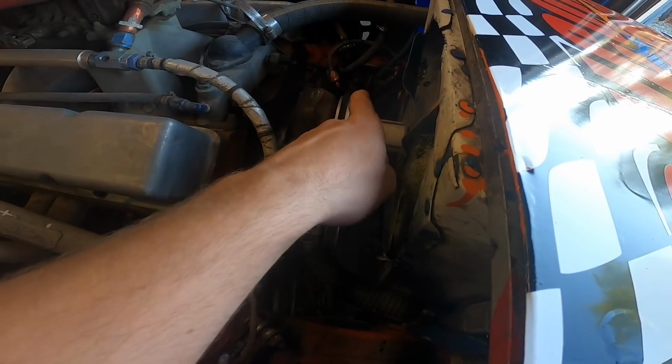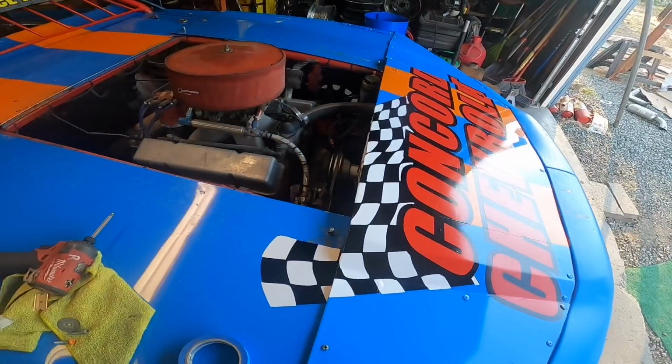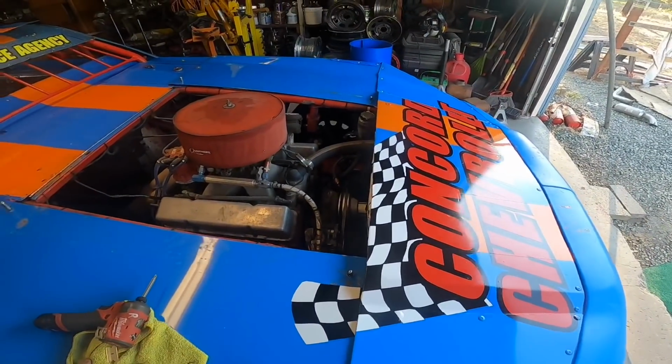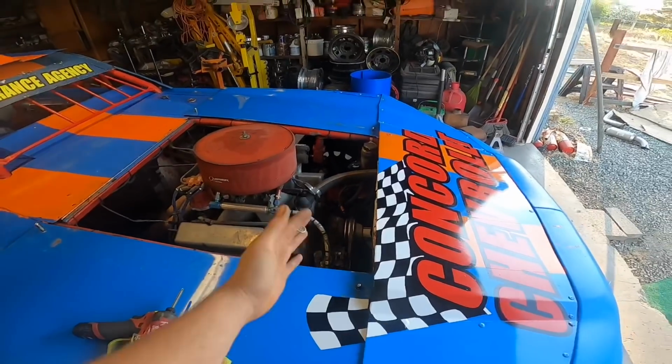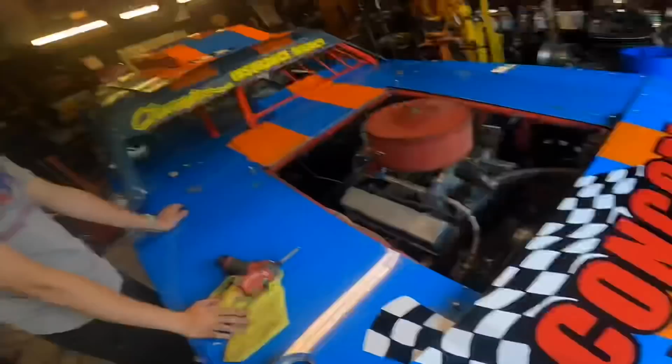But we have this problem with the belt flipping, and I'm thinking that maybe the water pump is slipping a little bit when the belt flips, and that might be causing some of the overheating problems. So I might have to shim that power steering pump over a little more. I don't know, I'm gonna go ahead and just mess around with it.